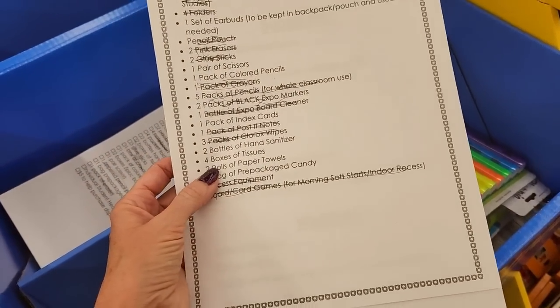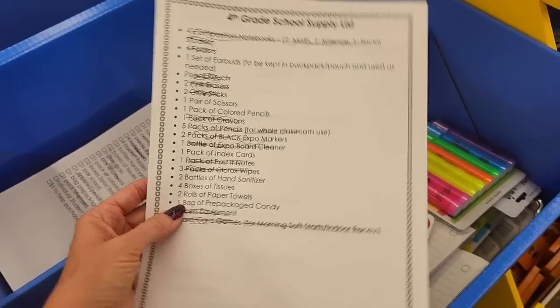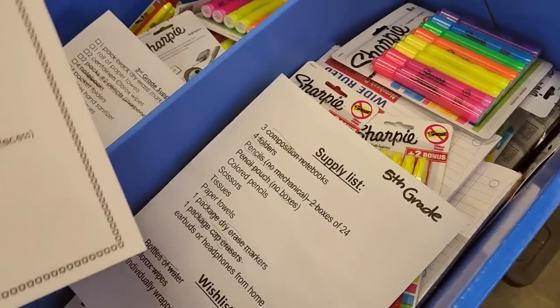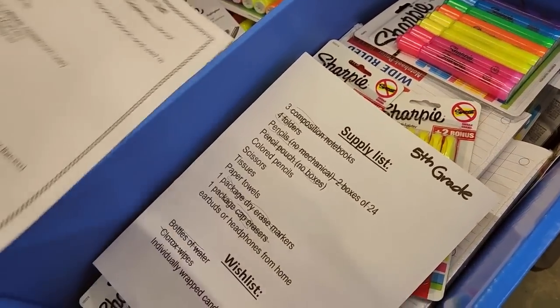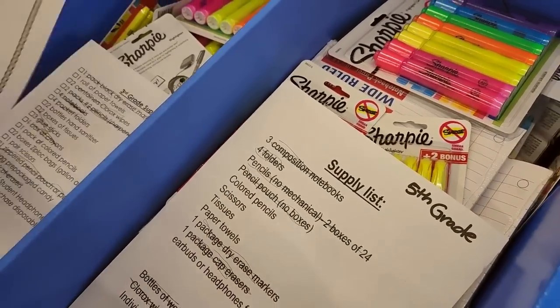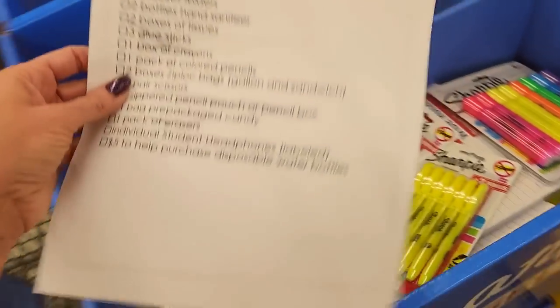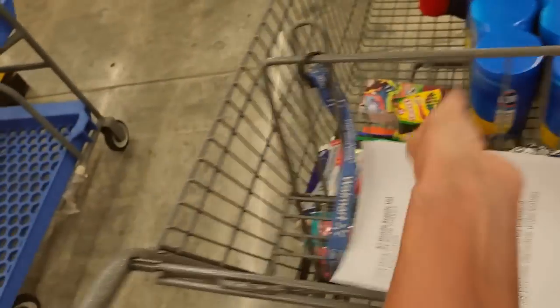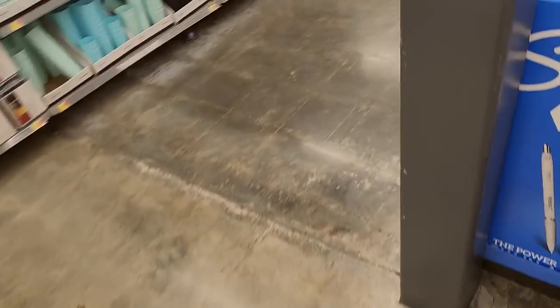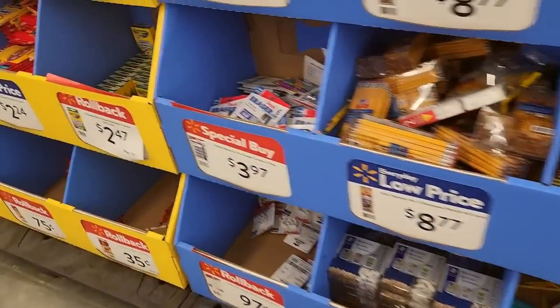Paper towels, tissue, we have paper products, candy, colored pencils. We need one pack of colored pencils here. They don't specify, they just say colored pencils for fifth grade, so we'll just do a pack for them. One, two, and we need three total because we need one for third grade as well. And they don't specify the size, but I think typically they just want the 12 count packs of colored pencils.